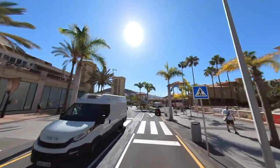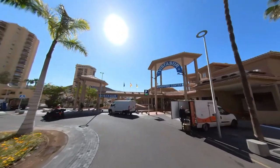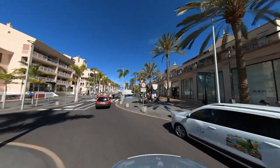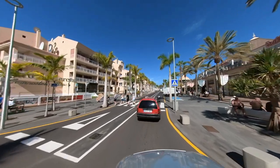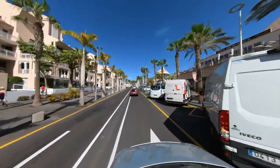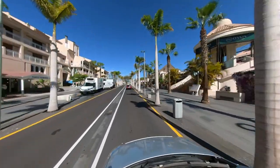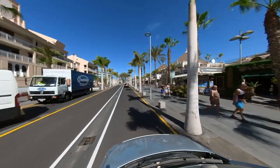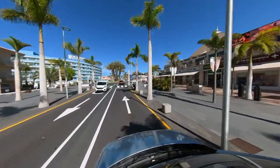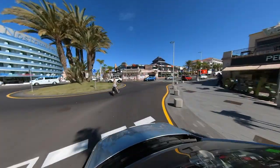Golden Mile and the shopping center of Vista Sur. We'll go back and look the other way now. Empty. None of the shops open. It's brightening up now. He's taking his life in his hands.